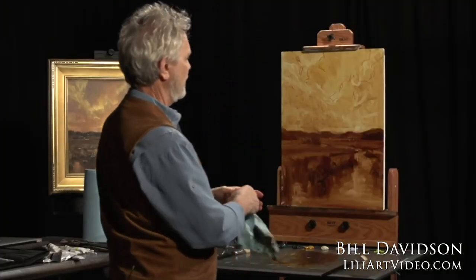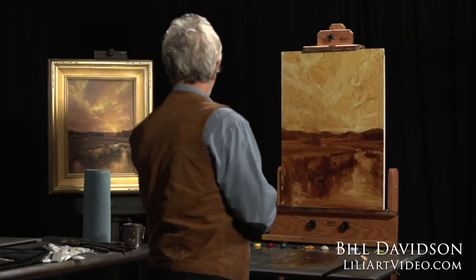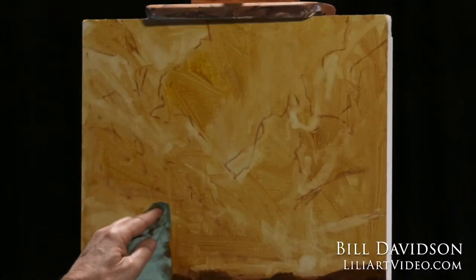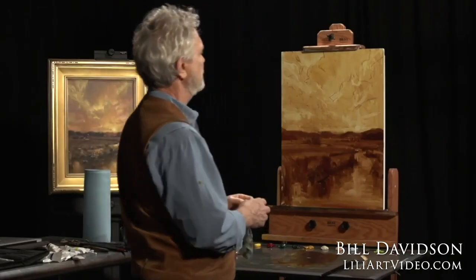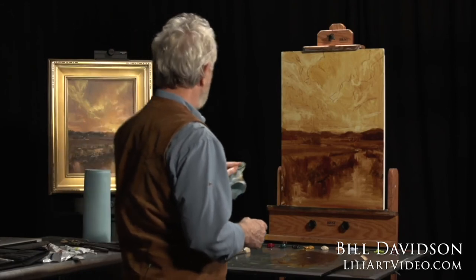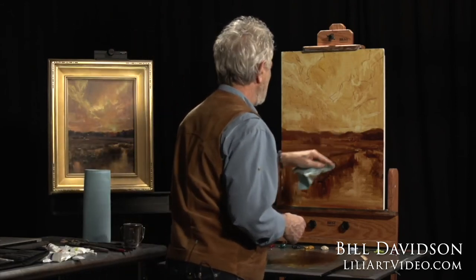So once again, if I go, well, I may need a little more paint out of that area, I'll come back in here, just put a little more mineral spirits, or actually I use Gamsol. All my products are Gamblin. I love their paints. I use Rosemary brushes, I like those.